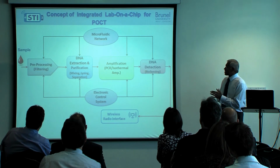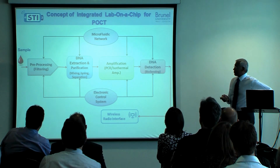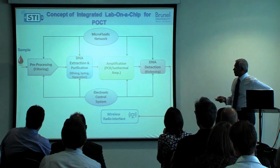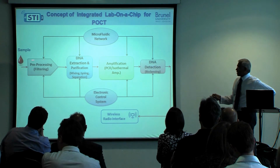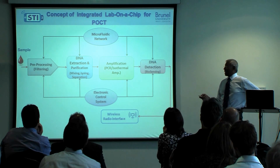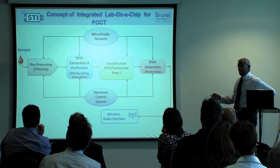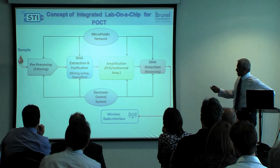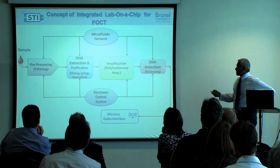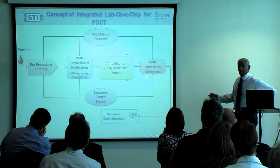Now, the system that we are developing is an integrated system, which has various components. You start with sample pre-processing. One of the things you are probably aware of is that most of the effort has gone into the DNA detection side of things. And this morning we heard about graphene as a possibility for electrochemical detection. There is a lot of effort that has gone in there. Billions and billions of dollars have been spent on this.